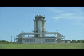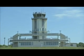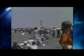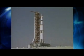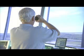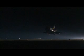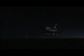For the air traffic controllers at NASA's shuttle landing facility, the opportunity is one of a kind. I remember looking across the river, they were getting ready for a moonshot, and I remember looking over there thinking about that, never dreaming that I'd end up working right here and being part of this space program. That was really exciting the first time you get to see a shuttle land. And it's something that you never really get used to. It never becomes mundane. You know, it's always an exciting thing, whether it's a day landing, a night landing.